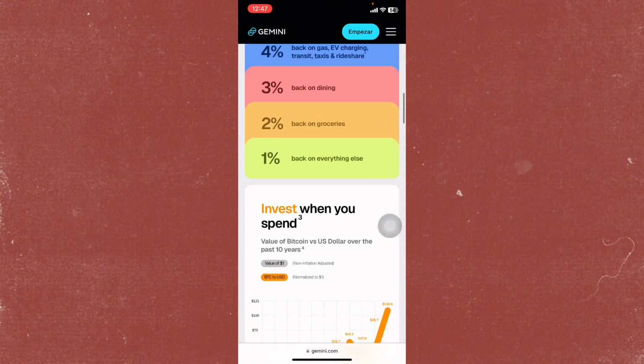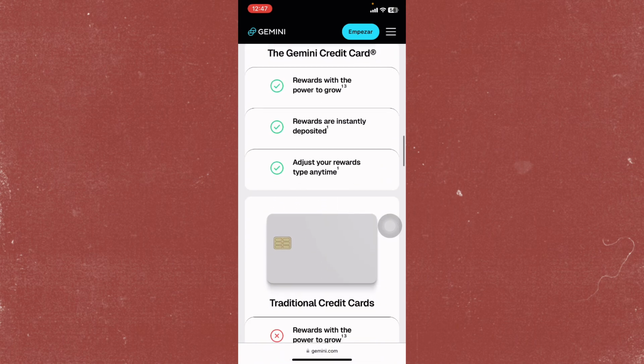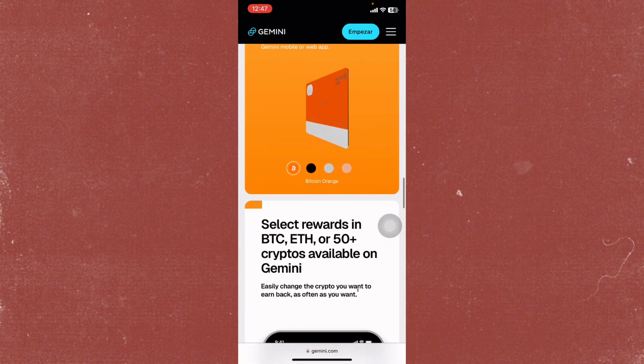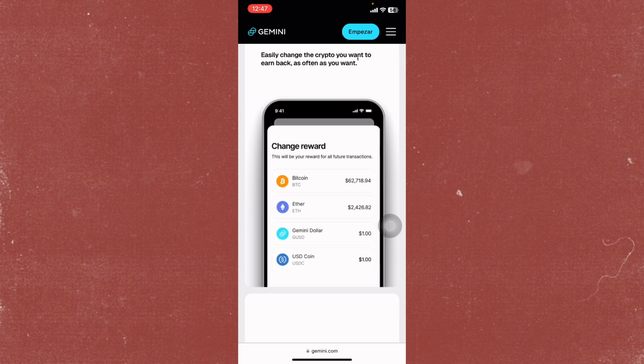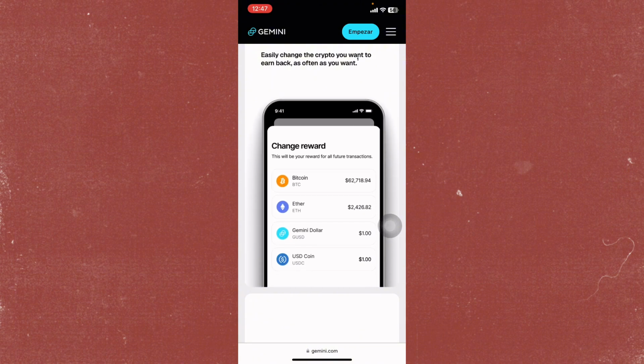So sometimes they may need more info, and they will contact you via email or phone. So if you're approved, you will get a metal card mailed to the address that you provided, and the delivery takes about 5 to 7 days in the US. And then you will activate the card and then you can use it.